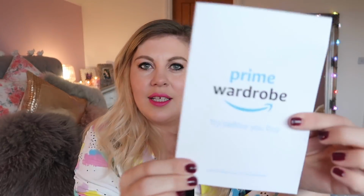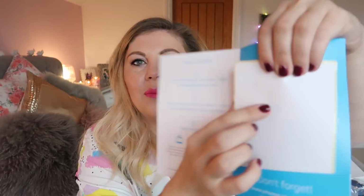You get given a little sort of pocket, a little envelope like this, try before you buy, and then inside, I've turned this round because it's got all my address and stuff on it. Inside, you get a Royal Mail postage sticker, so you don't have to worry about faffing around with all of that, and it's got all the details for how you go about doing it, but it's super simple. So you return what you don't want, and then obviously you're charged for the stuff that you kept. Pretty nifty, no?